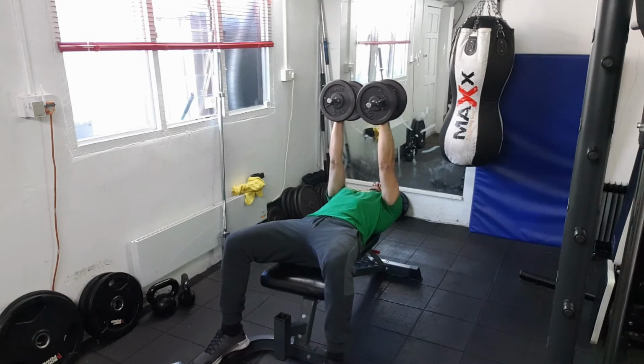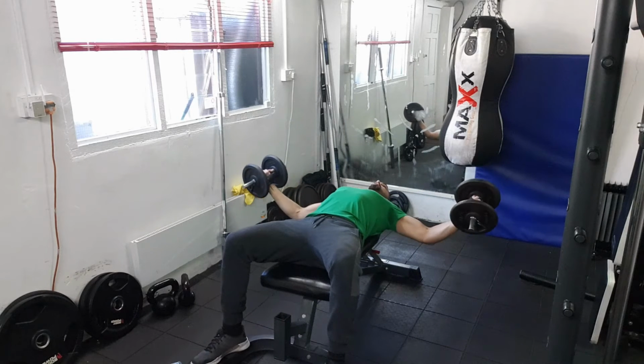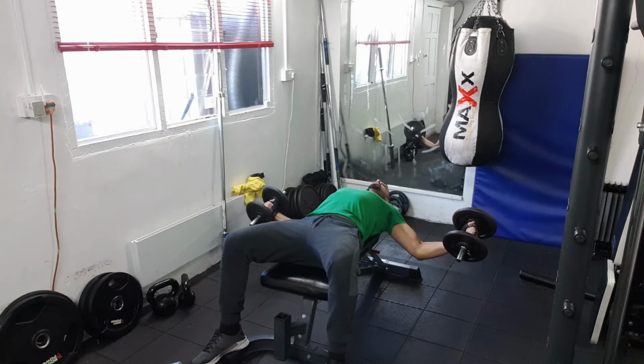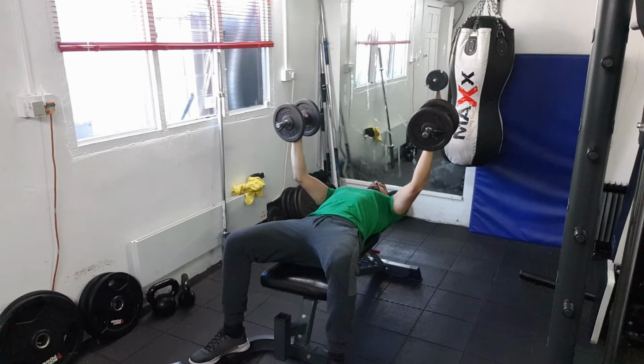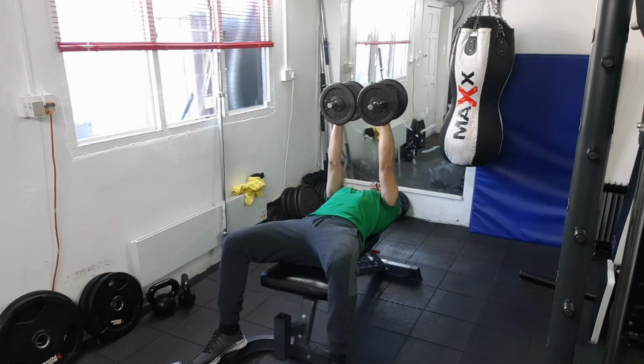From here, slight bend in the elbows as you go down, and really trying to get that stretch in the chest. I wouldn't recommend going too far down. That's when you start to get an overstretch in your front delts, so you don't want to end up injuring your shoulder.